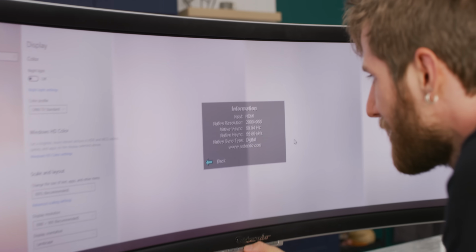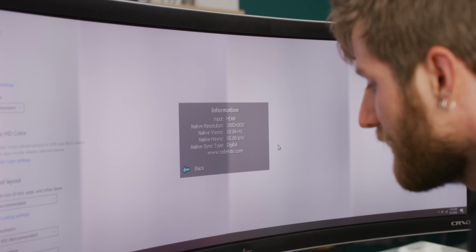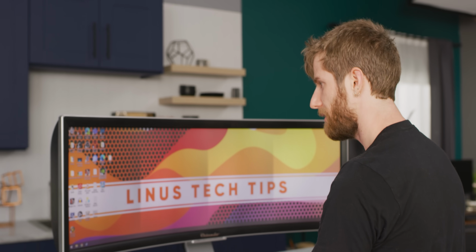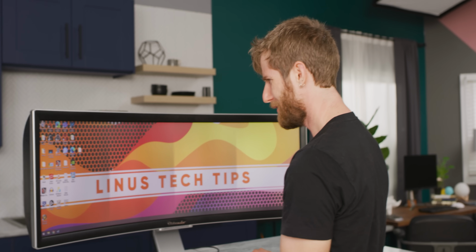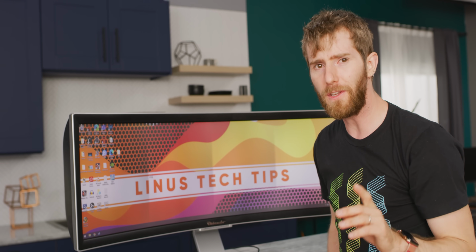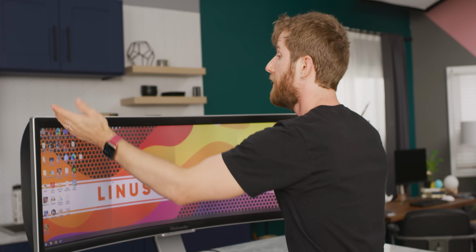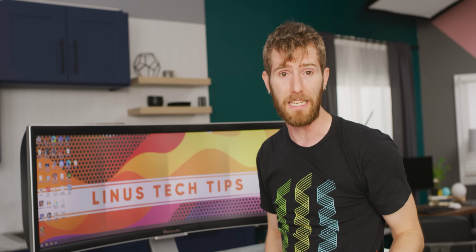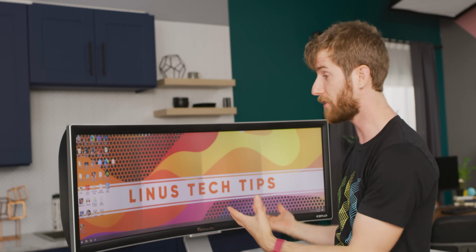2880 by 900, 60 hertz, native sync type digital. Yeah, okay. In terms of responsiveness here, for a 60 hertz display, it's not bad. It feels fine. Now, there was a lot of confusion at the time because the thickness, the girth of this display led people to believe that it was a CRT, but it wasn't. And quite frankly, that's a bit of an unfortunate thing. If it was a CRT, it would definitely be even heavier than it is, actually by a considerable margin, but it would also have better image clarity and better brightness.